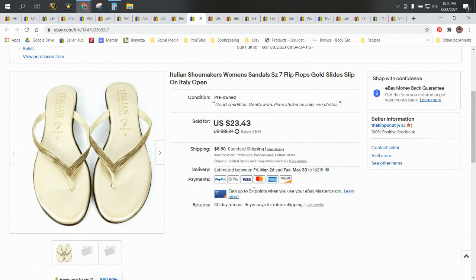These Italian Shoemakers women's sandals came from the Goodwill. They were 99 cents. They did not take long to sell. I know I just said they came from the Goodwill, and we haven't been there in forever. I had an I don't want a pile of shoes. Longtime viewers know how I feel about shoes. I don't like them. They give me the heebie-jeebies. They're disgusting.